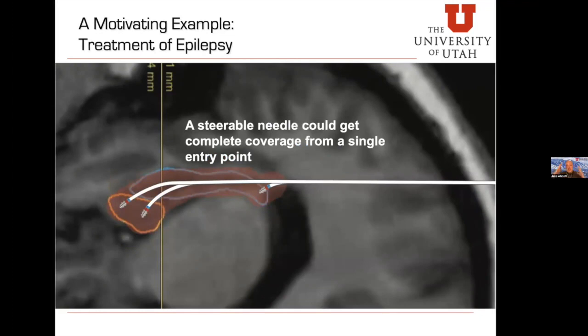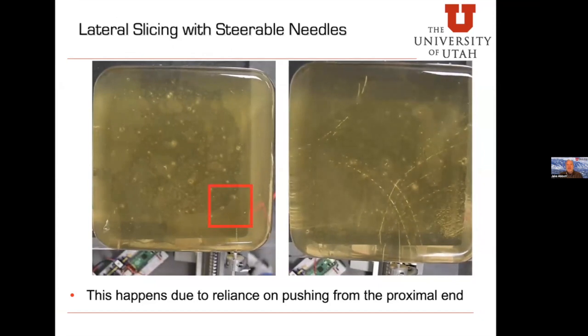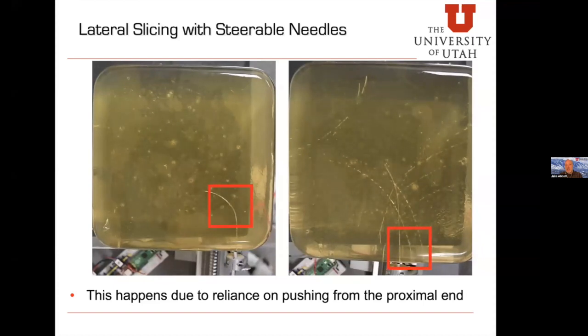So this is the type of thing you should imagine in your mind. Here's some traditional steerable needles. I want you to watch the region in this red box and the region in this red box as time goes on, and we're pushing these traditional needles in. Watch the left image first, and you will eventually see right here, the needle starts slicing laterally. If we watch the right image now, we see a much worse slicing laterally. And you don't want that to happen in your brain.